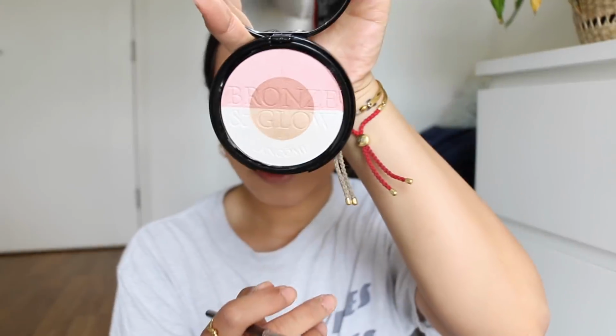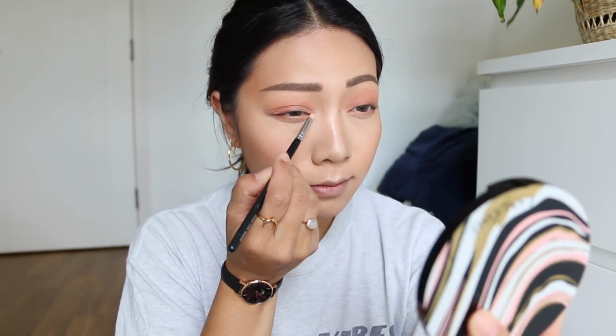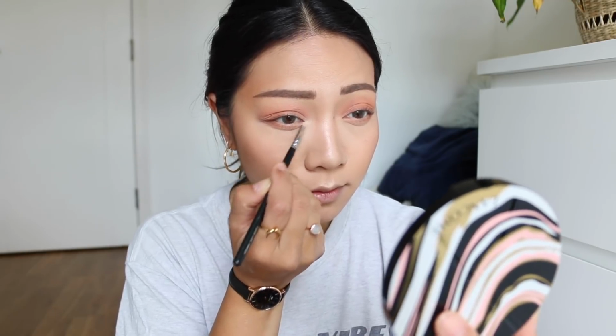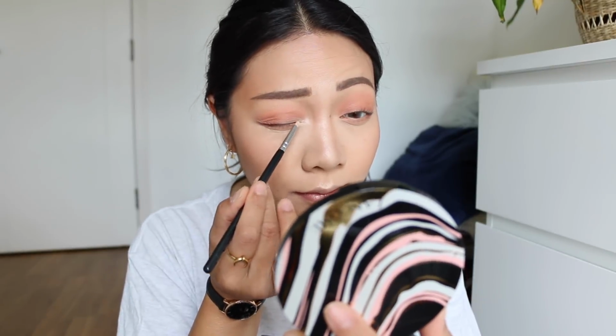I'm going to go back into my LANCOME palette and take some of this white highlight and put it in my inner corners. This is just going to brighten up that inner corner area. Can you see how it's just brightened it up?